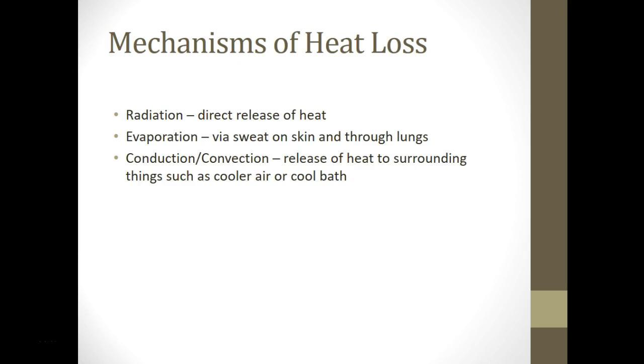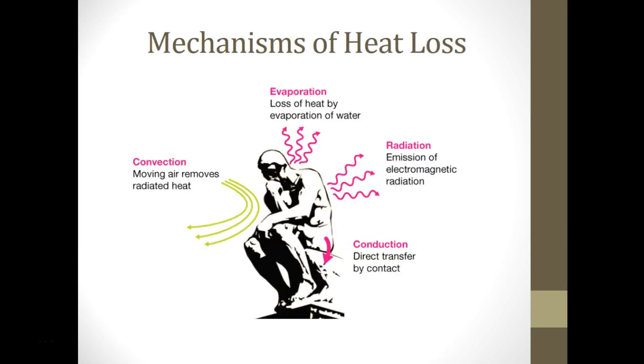Now, conduction versus convection. Let's look at this picture. This really helped. Evaporation, loss of heat by evaporation. Radiation just goes into the air. Conduction, you can see, is direct transfer by contact. I love this picture because I think pictures are worth a million words, and I had trouble remembering conduction versus convection. If you sit down on a cold rock, you're going to directly transfer your heat to that rock. Versus convection, you can also remember it by a convection oven, which moves air through the oven to evenly bake things. Convection is moving air to remove heat that way.